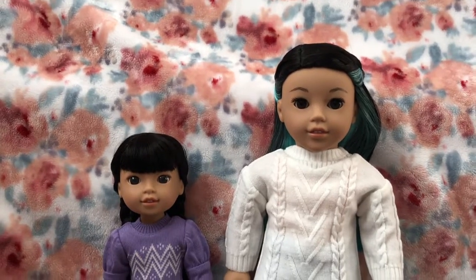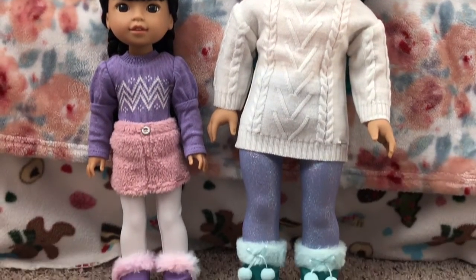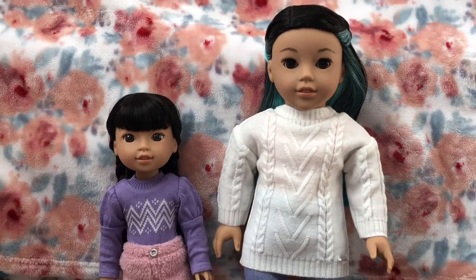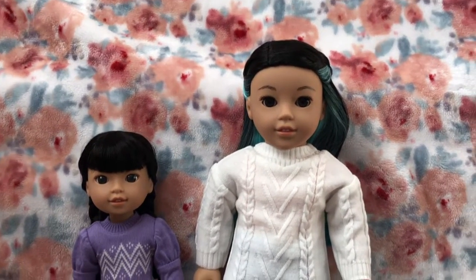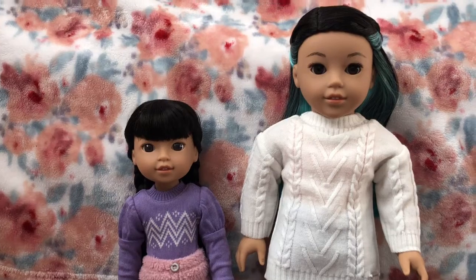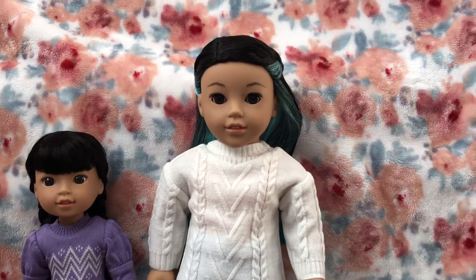So that is Gwen and Corinne all opened up. I really love their outfits, and I'm so excited to go take some photos with them. But for right now, I think y'all want to know their names. So the Corinne doll is going to be renamed to Dusk Sparrow Tan, and the Gwen doll is actually going to be renamed to Quinn. And then I need to check how to spell it, but it is hope in Chinese.